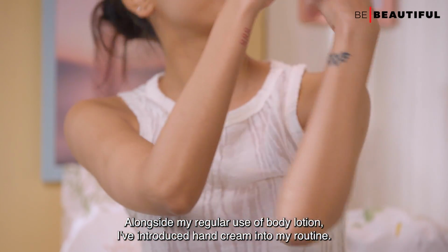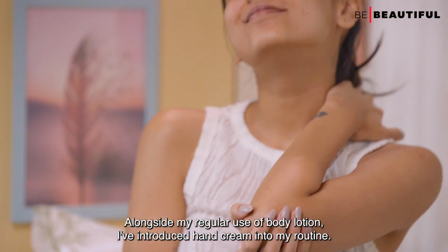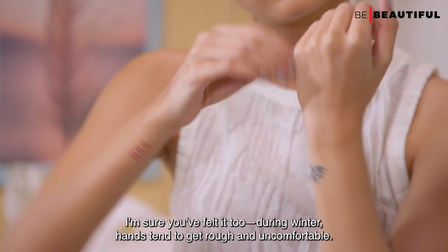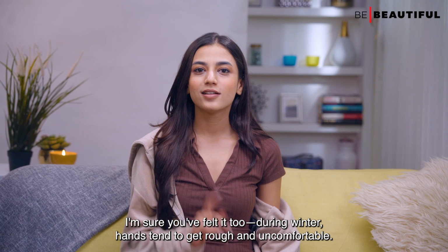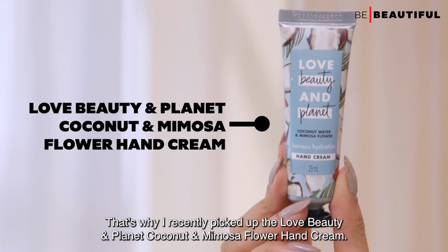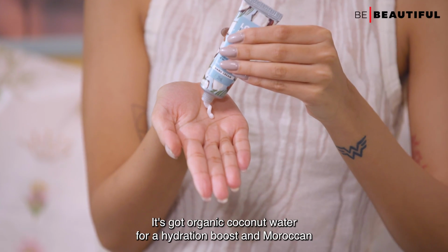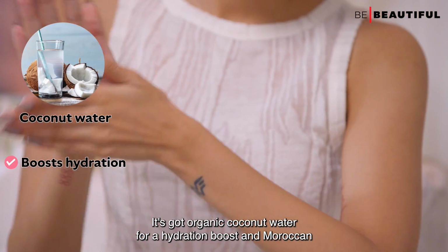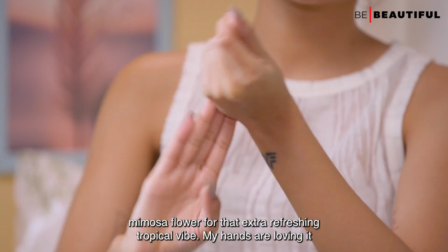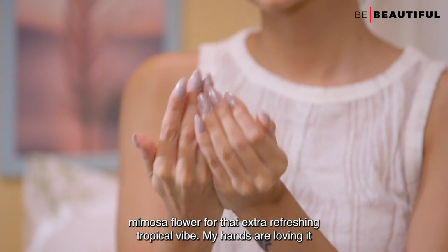Alongside my regular use of body lotion, I've introduced a hand cream into my routine. I'm sure you felt it too. During winter, hands tend to get rough and uncomfortable. That's why I recently picked up the Love Beauty and Planet Coconut and Mimosa Flower Hand Cream. It's got organic coconut water for a hydration boost and Moroccan mimosa flower for that extra refreshing tropical vibe. My hands are loving it.